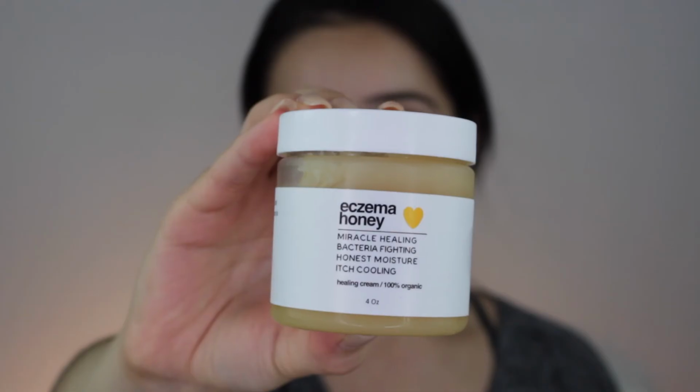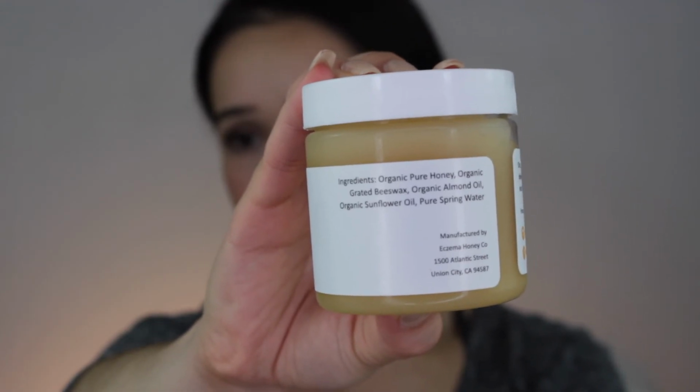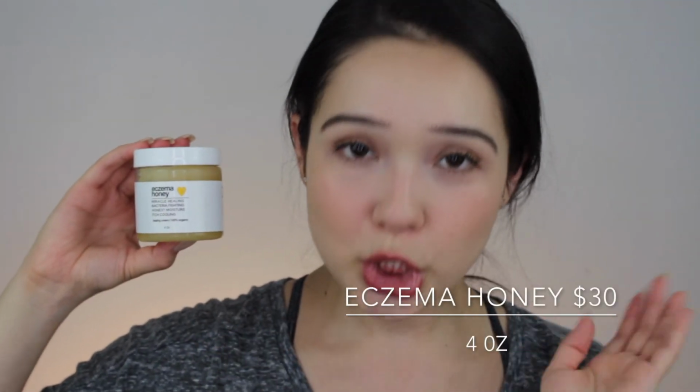This is the Miracle Healing Bacteria Fighting Honest Moisture Itch Cooling Healing Cream, 100% organic. We're gonna seal the deal with the product that has changed it all.